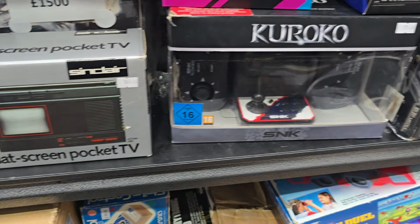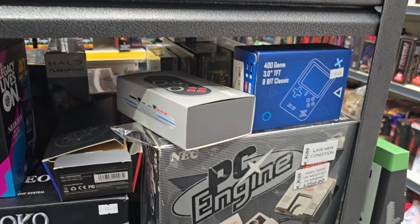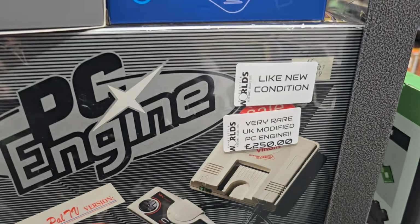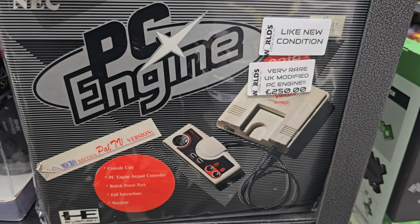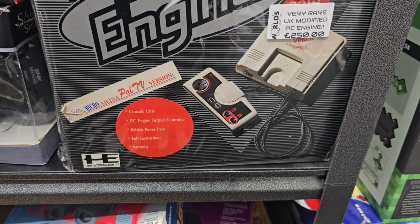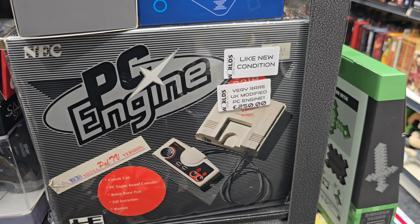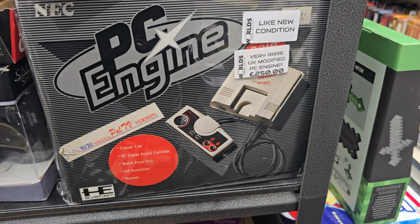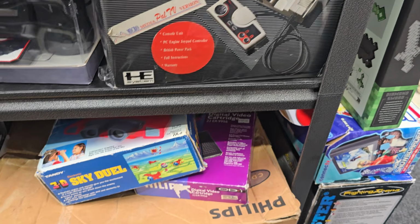Sinclair flat screen pocket TV, limited edition Neo Geo Mini. Again, another really weird one here. So this is a PC Engine that was sold in Virgin Megastore. They had it PAL modded. Really, really weird, but it plays Japanese games. But this one, the condition of it's the best I've ever seen. It's absolutely whitey white. It's like it's brand new.